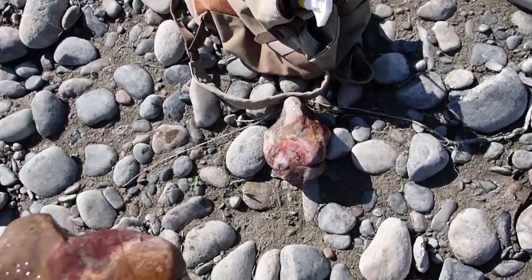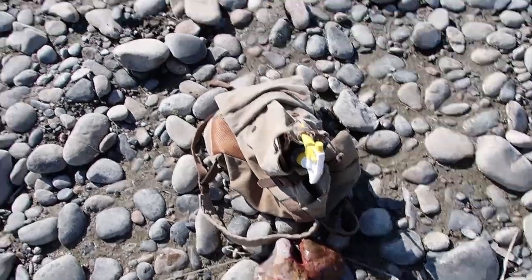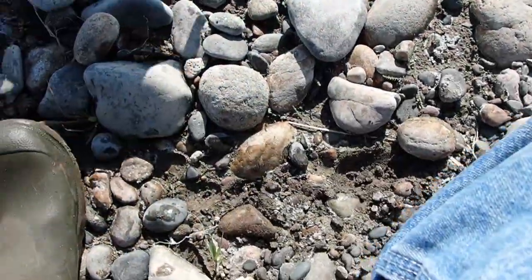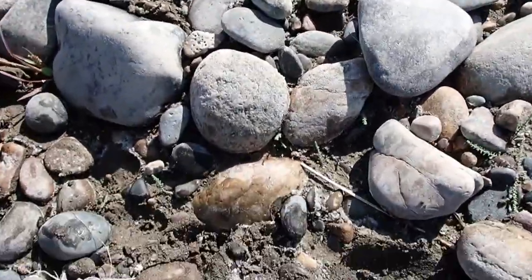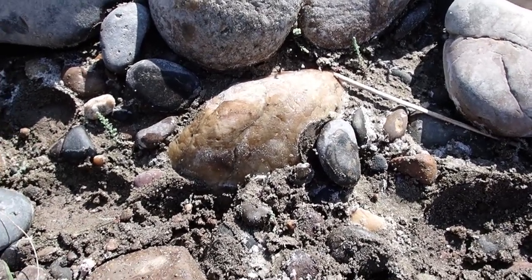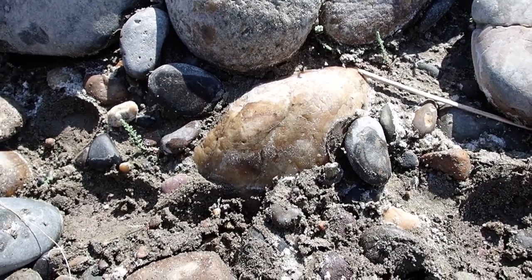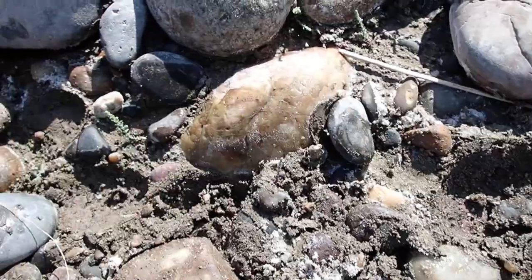So see, it's definitely smaller, but still a keeper. Now, come on. We found something here, and I don't know what that is, if it's quartzite or not. So I'm going to dig it out and go wash it off and determine if I'm going to keep it. Probably not, probably just a chunk of quartzite, but it looks interesting.